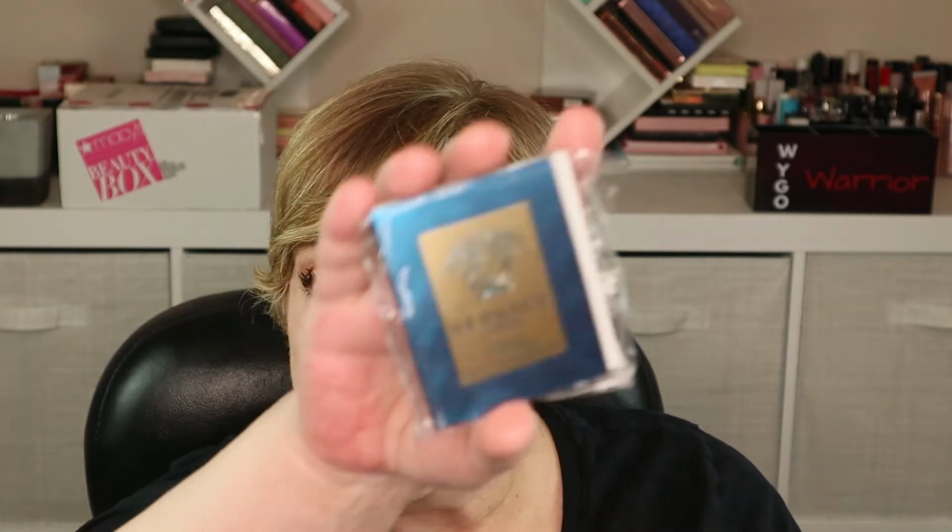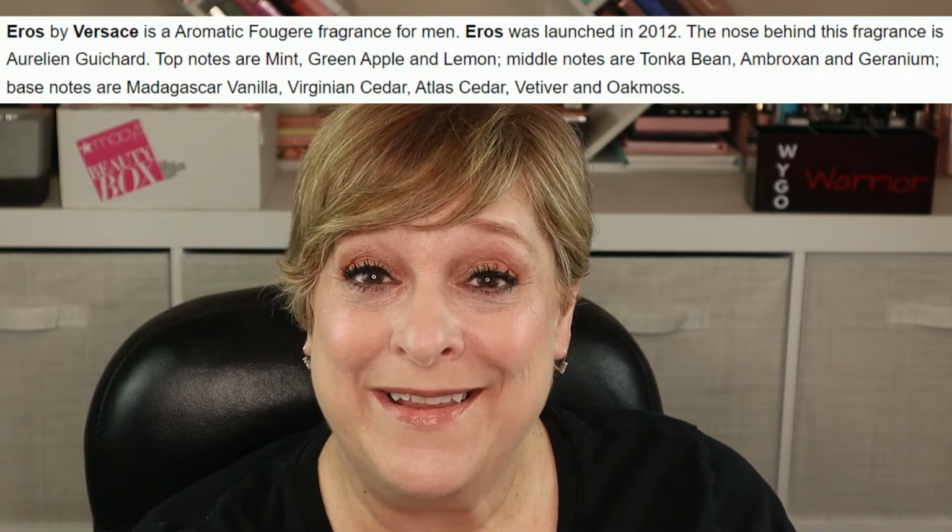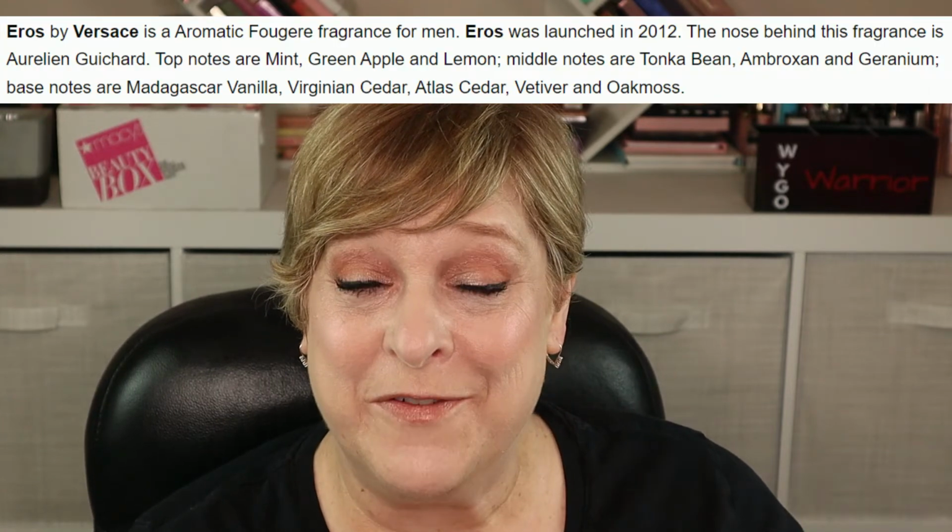All right, on to the next item. And spoiler alert, in the Macy's bag, you typically will get some perfume samples. We have a lot of perfume samples this month. So the first one here is from Versace, and this is Eros. It's in plastic wrap. I don't know if this is for men or women. I'm going to leave it in the plastic wrap, and then during editing, I'll try to find the notes.